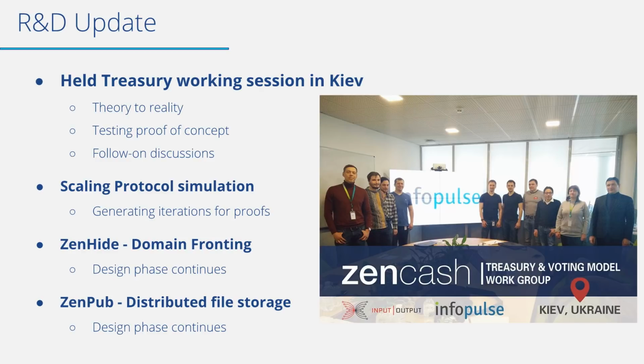But now we actually have a prototype that's in testing and being stress tested under different loads of voters. So going from 1,000 to 10,000 to 100,000 prospective voters, all trying to make votes on theoretical proposals on the system, seeing how this works out. So we have a whole bunch of following discussions. Alberto has been working closely with both of those teams.